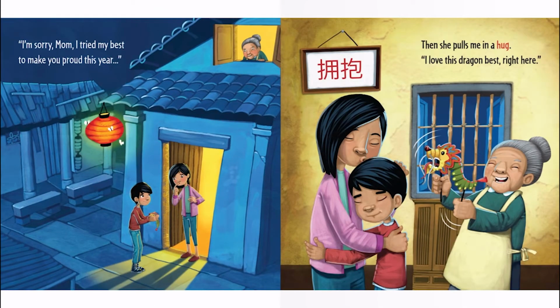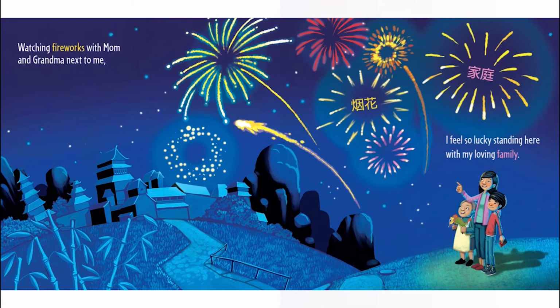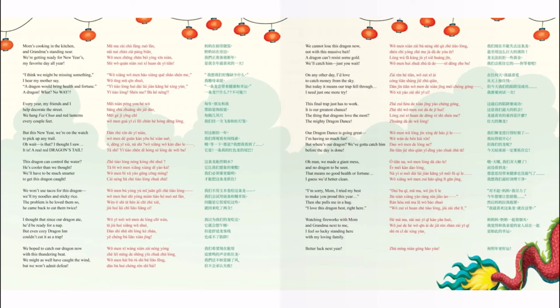I'm sorry, Mom. I tried my best to make you proud this year. Then she pulls me in a hug. I love this dragon best, right here. Watching fireworks with Mom and Grandma next to me, I feel so lucky standing here with my loving family. Better luck next year. The end.